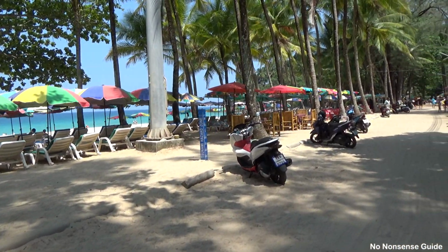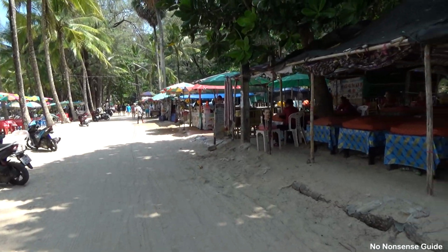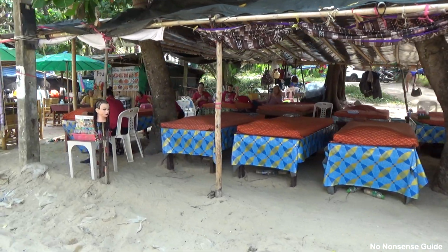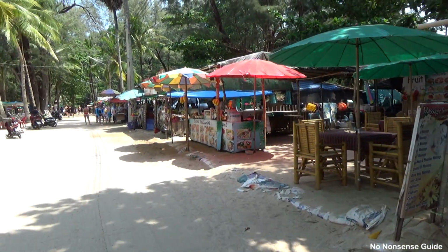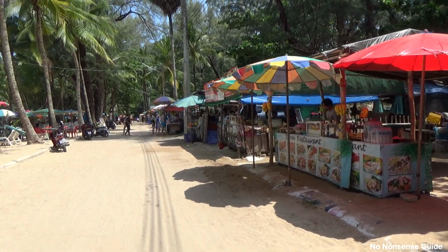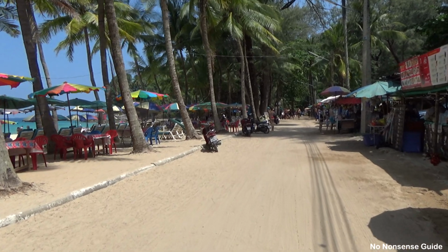So this area here towards the northern end of Surin, you've got a lot of facilities, as you can already see. You've got massage. Good morning, Swadee Cap. Lots of massage to be fair. Lots of facilities. Hello. Lots and lots of places doing drinks. You ain't got far to go to get some food and drink, that's for sure.